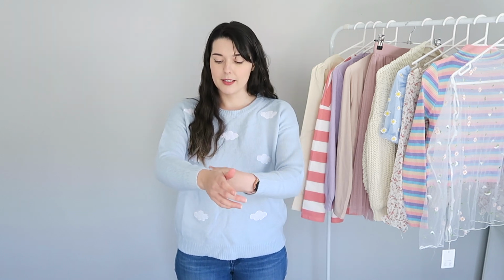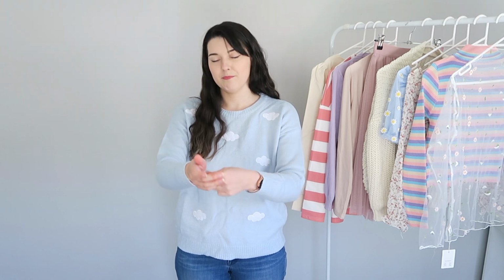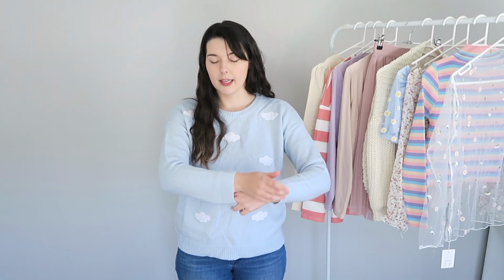In terms of the quality, the material is really soft, although it does smell like cheap clothing, and it's fairly warm. It's not amazingly thick. It's a thin knitted material. The knit is fairly close weave, so it works out nicely. But yeah, I definitely like this one.